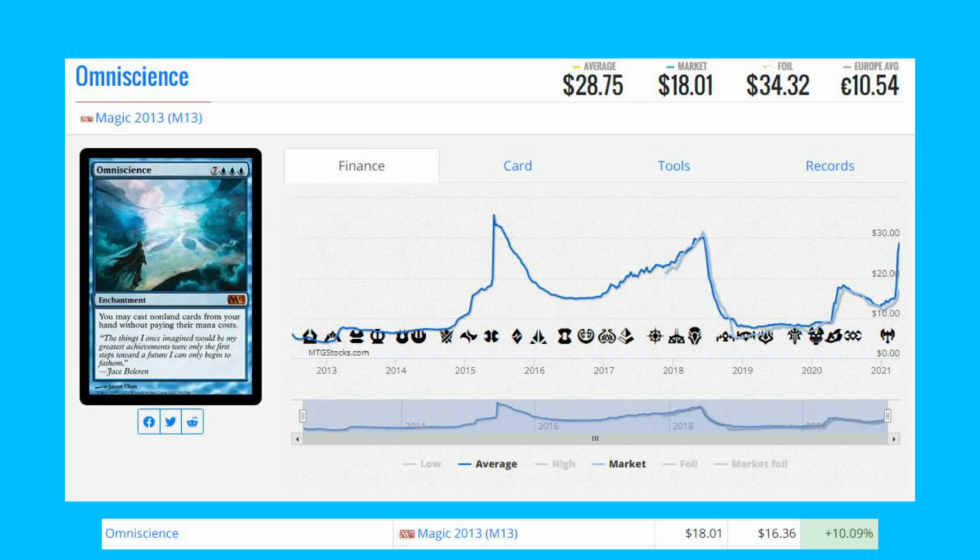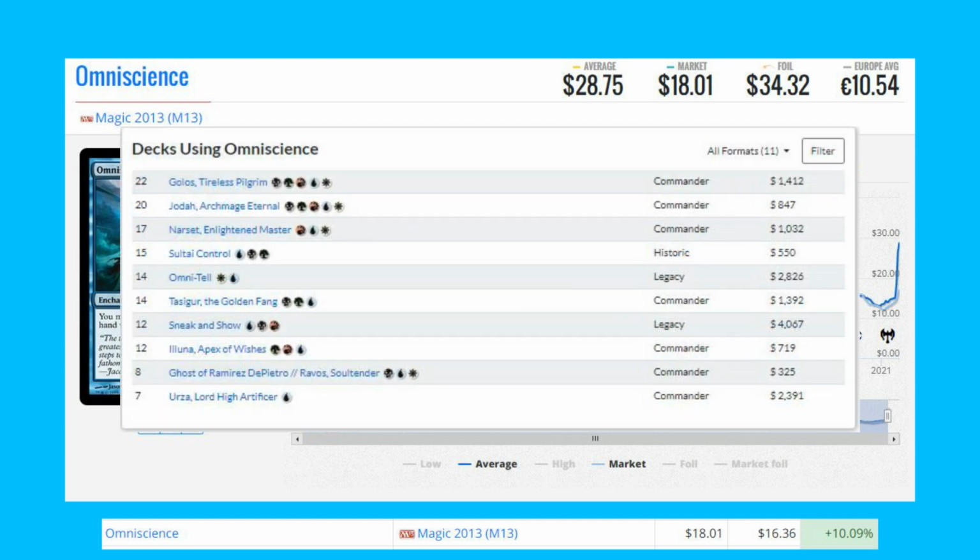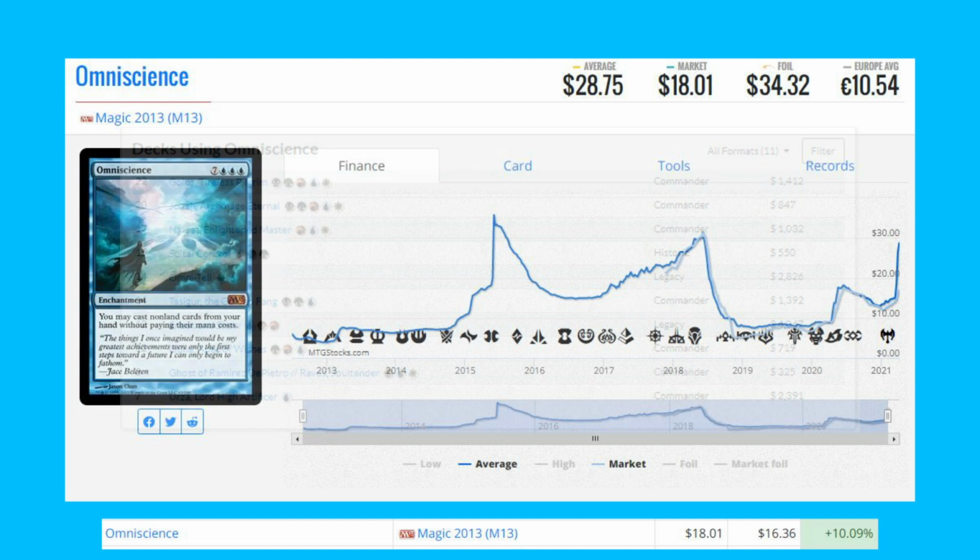Okay, and the next card we have on the list to talk about is Omniscience. This is the Magic 2013 version, also printed in Core Set 2019. This one is up 10.09% from $16.36 to $18.01. Now, it sees most of its play in Commander, but it sees a bit of play in Historic and Legacy, but most of its play is in a Golos, Tireless Pilgrim deck.